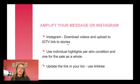The other thing you can do is use individual highlights per skin condition for the sale as a whole. So imagine if you have your end of financial year sale running and then you have a highlight for aging solutions, acne solutions, rosacea, sensitive skin. It could say end of financial year aging, end of financial year acne, end of financial year rosacea, end of financial year dehydration. And then within those highlights, you're showcasing whether it's through graphics, flat lays, videos, you actually creating a video talking about how these products can help someone who may be experiencing dehydration on their skin, and have those individual highlights set up for your sale.